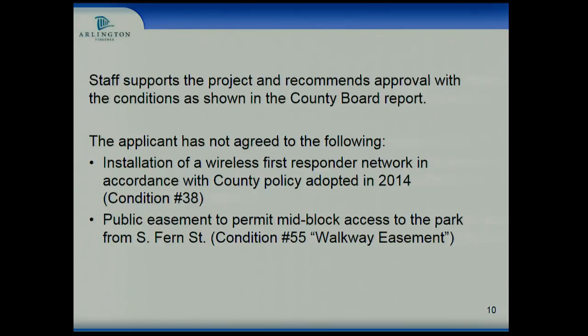So in conclusion, staff does support this project with the conditions that are shown in the county board report. A couple items to note is when I did this presentation, there were still some discussions about the installation of the in-building wireless. Since I crafted this, there have been more discussions with the applicant, and I'd say conceptually the applicant does agree to this, but we're still looking into how it would play out in the building. So it's something that's still being discussed, but the applicant and staff are both working toward a solution that will make everyone satisfied.